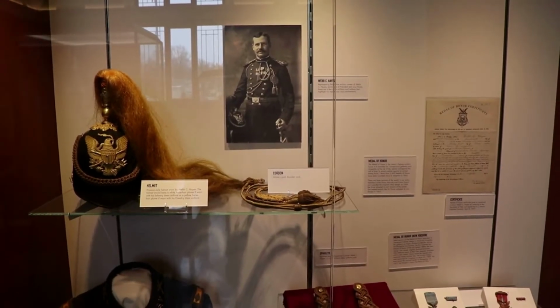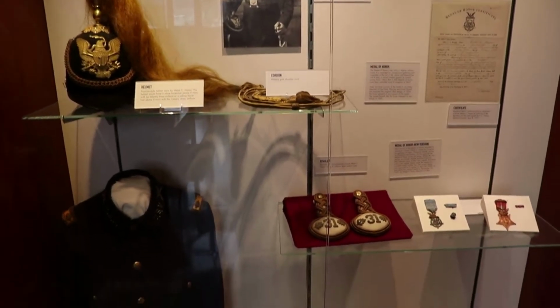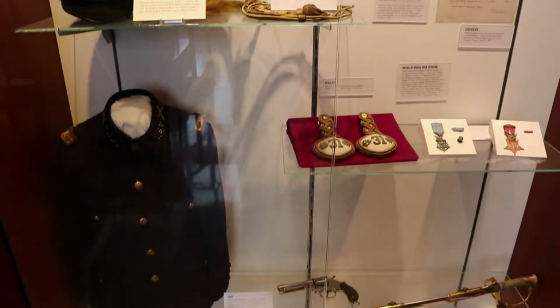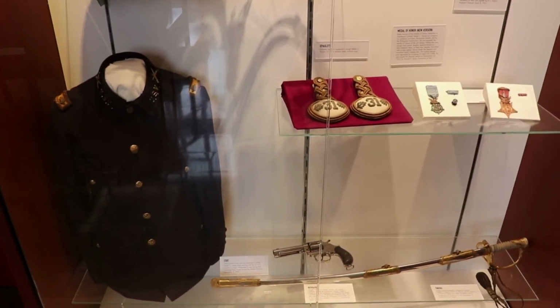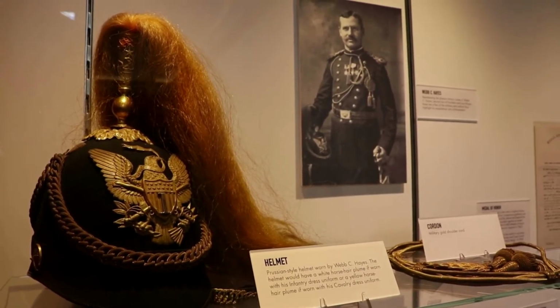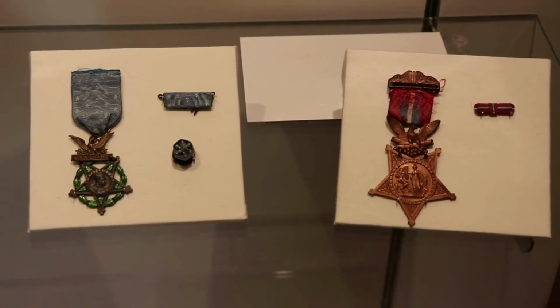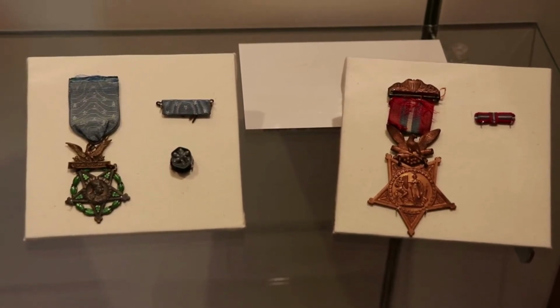This case has many items of Colonel Webb C. Hayes, who himself had an illustrious military career and was instrumental in constructing this library. This Prussian-style helmet was worn by Webb. Webb did receive the Congressional Medal of Honor because he pushed through enemy lines alone at Vigan in the Philippines.